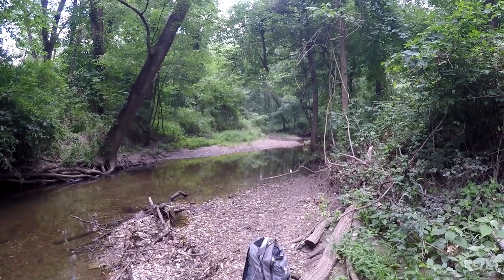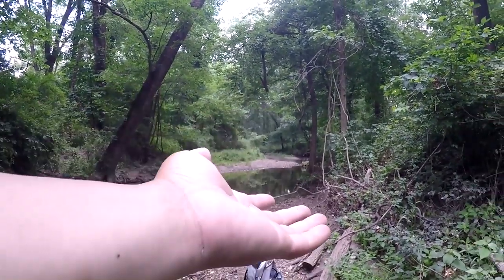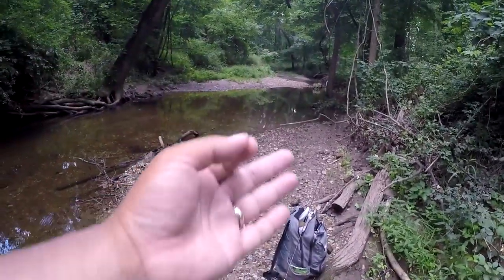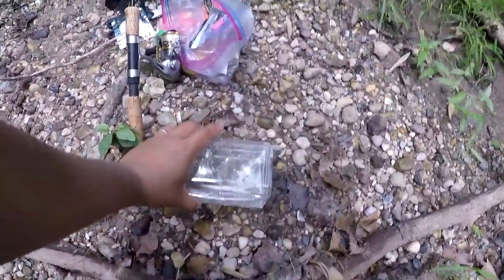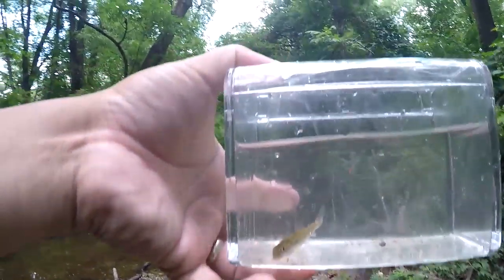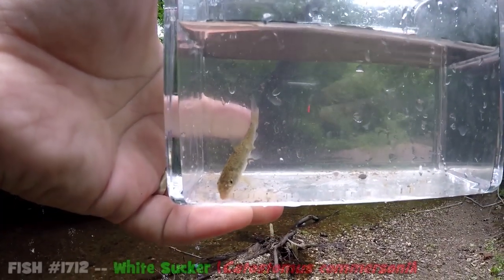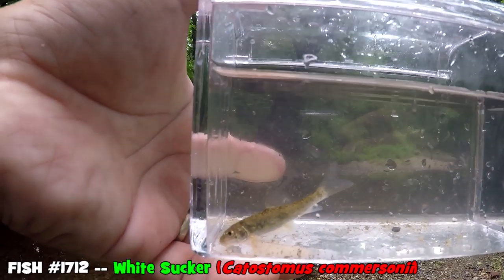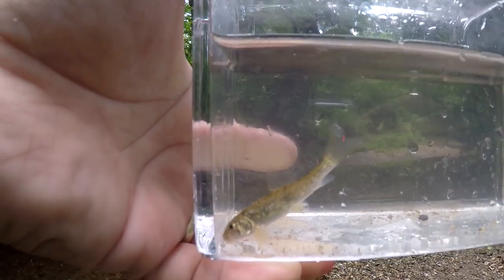I am so disappointed in myself. My GoPro was off and I just caught this on the tanago hook, hook and mouth. You guys will have to believe me. I just caught this on hook and mouth. I already have this species, I believe, but this is up to date, folks. My smallest ever Catostomus commersoni, AKA the white sucker. This is my smallest white sucker to date, caught on hook and line.